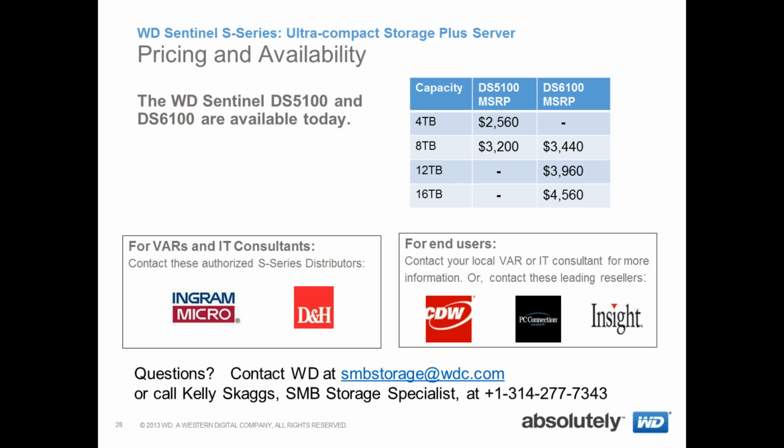Okay, great. So this is a one slider here that shows the pricing and availability. As you can see on the upper right, we have the capacity and the models and the MSRPs. We've got a 4 terabyte and an 8 terabyte on the DS5100 and an 8, 12, and 16 on the DS6100. And as Paul just went through a couple slides earlier on the differences between the two.